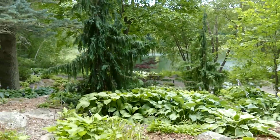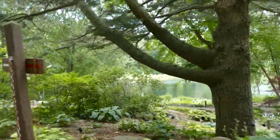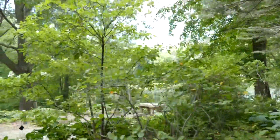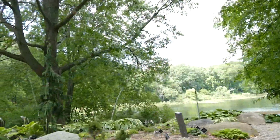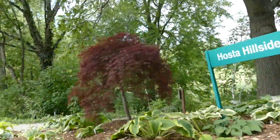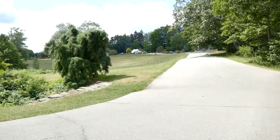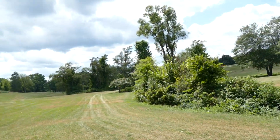I'll go ahead and get turned around and we'll go all the way around the lake. And then, there's so many nice places here where you can get beautiful pictures. The fall is fantastic, obviously, with all these trees.